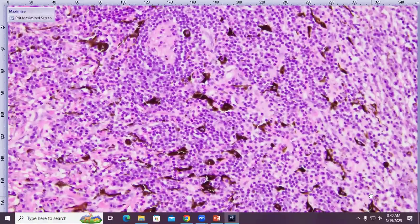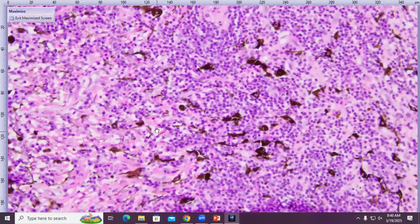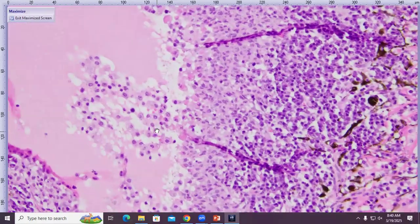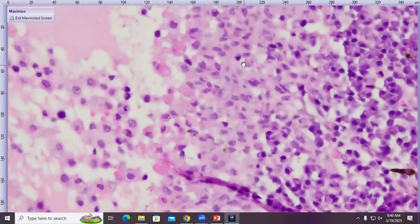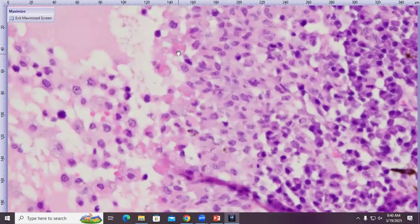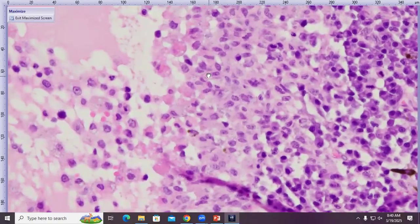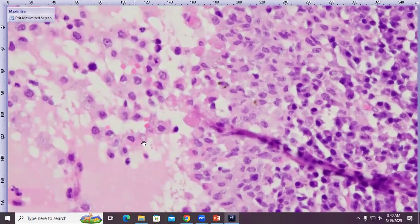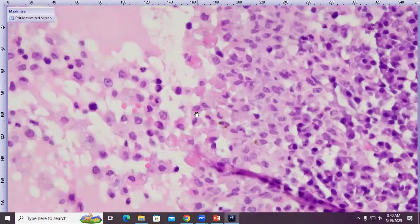What we have mainly within the uveal stroma are these lymphocytes and plasma cells. And on the surface, we have this carpet of epithelioid macrophages, which also seem to be phagocytosing some eosinophilic material. Could be some of the material that's in the anterior chamber, could be some red blood cells, but it also could potentially be some lens material.